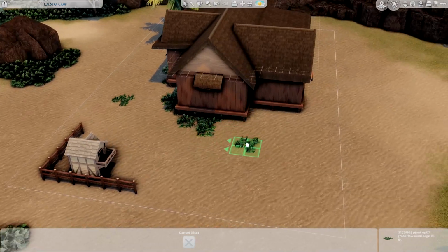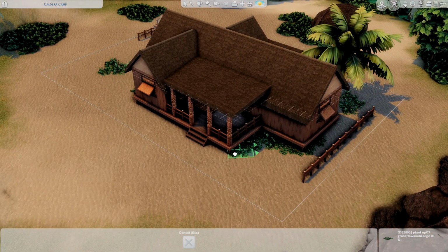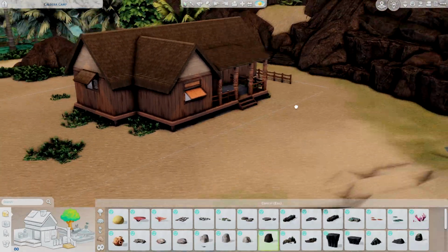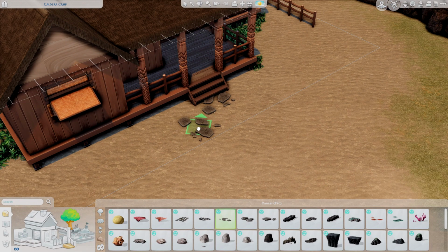I will say, since I've been building more lately, building has definitely become a lot easier. This home was super easy for me to put together. It was just crazy. It was like a streamlined vision. I knew what I was doing. I knew what I was going for, and I just kind of ran with it.